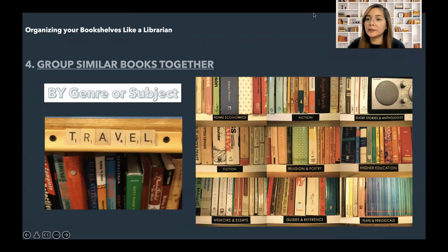You could also keep it simple, like separating your fiction from nonfiction, or you can break things down into general categories such as action, romance, mysteries, fantasies, religion, and so on.